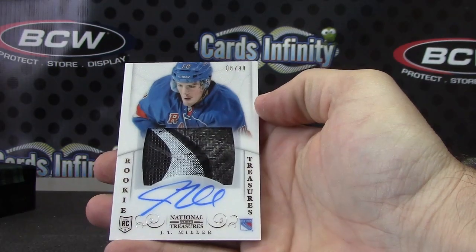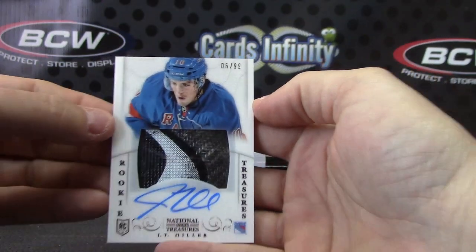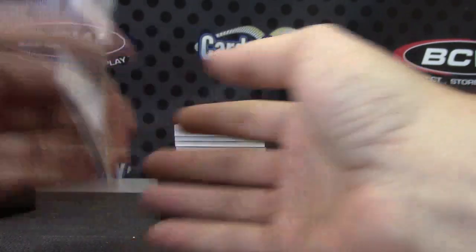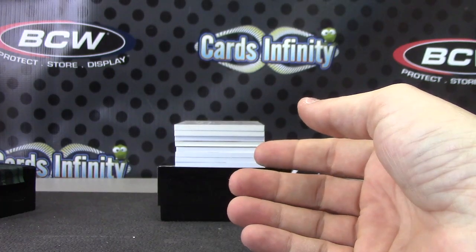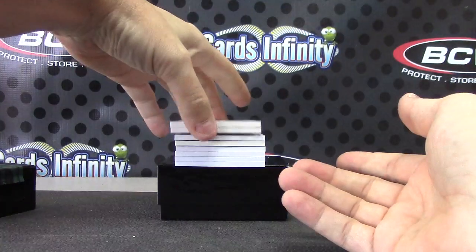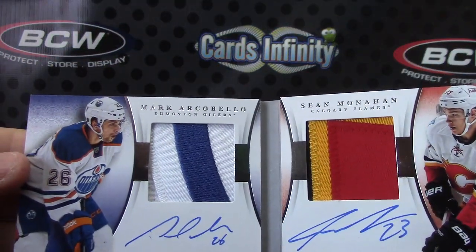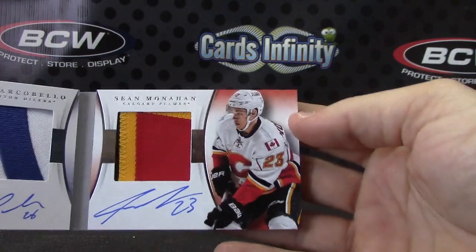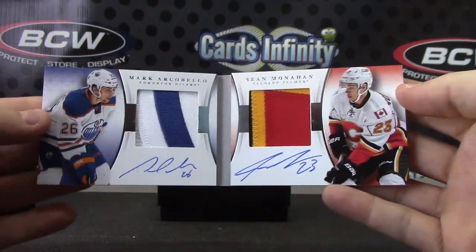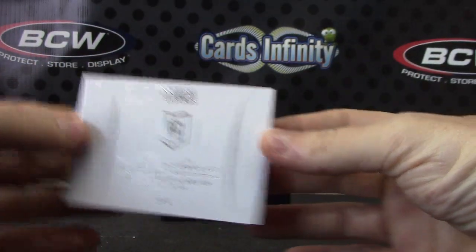Rookie patch autograph, JT Miller. JT. There we go. That's a cool card. That looks cool. Acetate all around. Your book card, dual patch autograph, Mark Arcobello. Patch autograph on that side. Sean Monahan. Patch on that side. Patch autograph. That one is numbered 20 of 50.